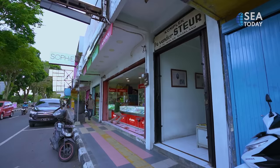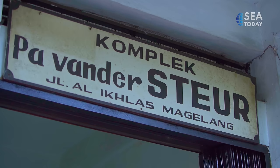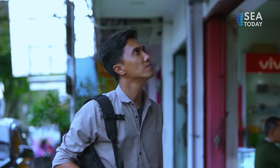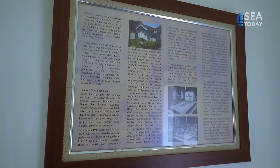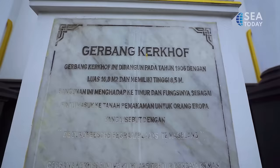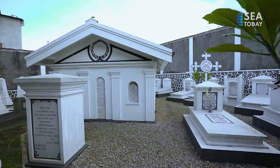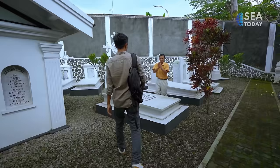Before I got to the market, I found a big cemetery gate as a sign that there is a Dutch cemetery in this area. People used to call it Kerkhof. I stopped at a small door that reads Paar van der Sterk Complex. I looked at it and wanted to know what's in it. Apparently, on the inside there is a tomb of a humanitarian figure from the Netherlands named Johannes van der Sterk. This tomb is still being cared for and it's quite clean. Well, it seems there is a caretaker. Maybe he can tell me the stories about this cemetery.